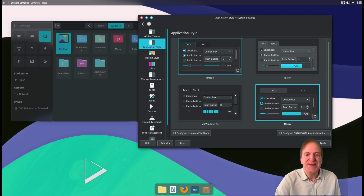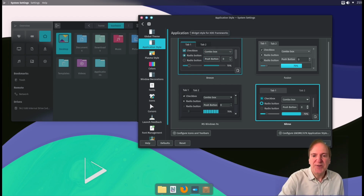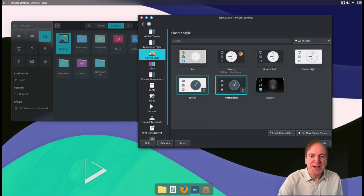So in your application style, you could change the look of your buttons here. It shows you a sample of your buttons and your drop down boxes and your progress bar and all this stuff here. So you can change your styles here. And then under Plasma Style, of course, you can change the looks of your windows without really affecting, I don't believe, your menu bar and so forth. So that's kind of cool.